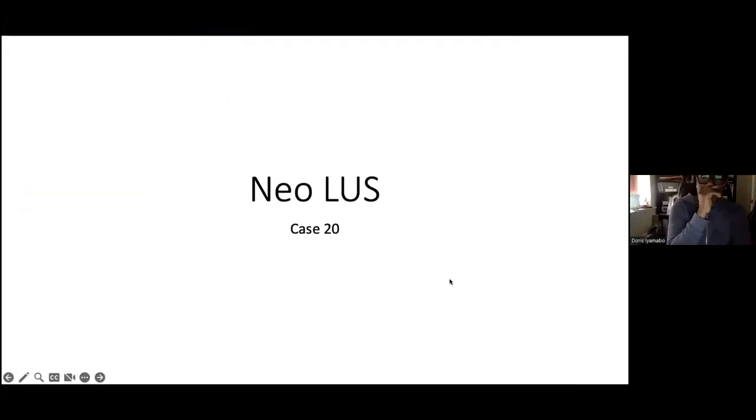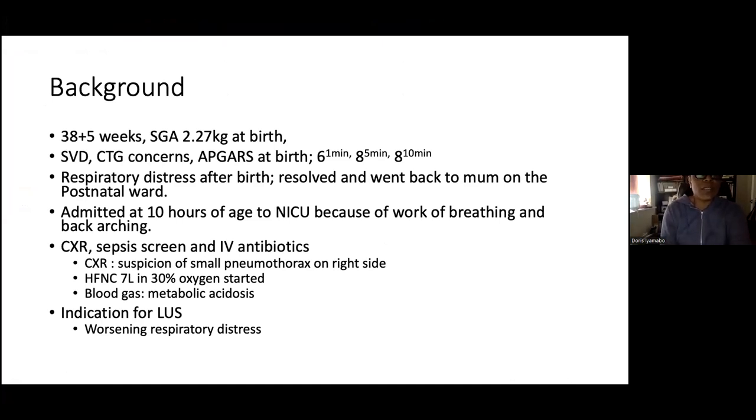Okay, thank you. This was another interesting case for me that kept me puzzled, trying to figure out if I was making the right diagnosis. This was a 38-week small for gestational age at birth, born by SVD, following some concerns with her CTG. Her APGARs were 6 and 8 and 8. And she was noted to have respiratory distress after birth. There were no risk factors for sepsis, nothing documented. So she was observed on the unit and sent back to her mom on the postnatal ward.